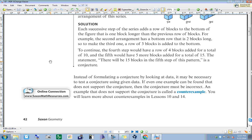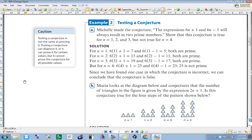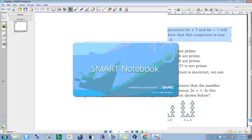So we got a conjecture, we kind of got an idea on how we can go and put these together. Let's see. Let's try this one. Testing a conjecture. It says Michelle made a conjecture. The expression 6n plus 1 and 6n minus 1 will always result in 2 prime numbers. Do you know what primes are? Prime numbers are simply divisible by 1 and the number itself. So 6n plus 1 and 6n minus 1 always come up with a prime number, and it says for n is equal 1, 2, 3, so on and so forth.